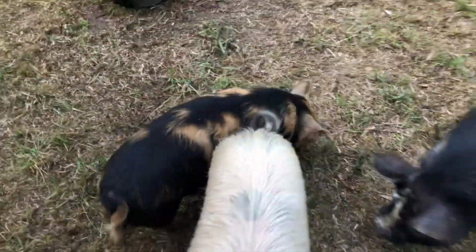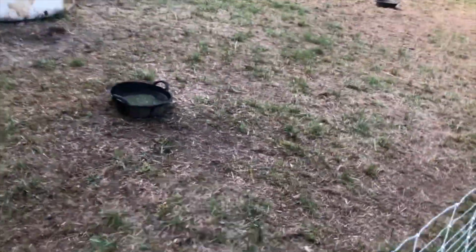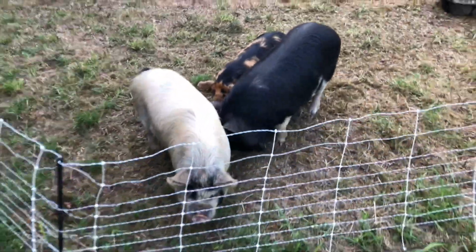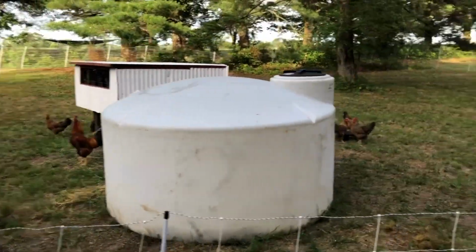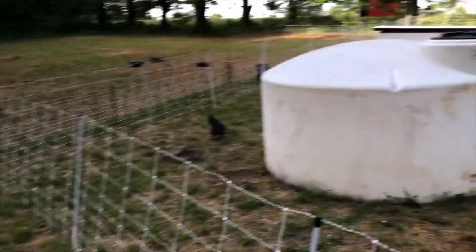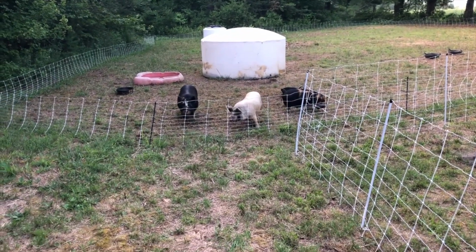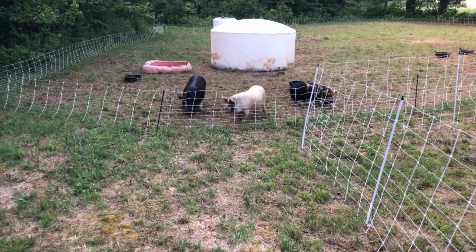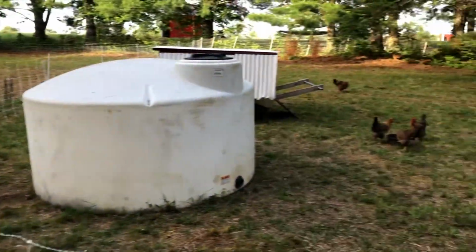But these are the boars. These are all our registered boars. I'm sure you can't hear me with our talkative pigs. And this time we're gonna have the chickens run in front of them to clean up ticks, hopefully. You leave Mo alone. So there's our 3 Cooney boars and our Welsumers.